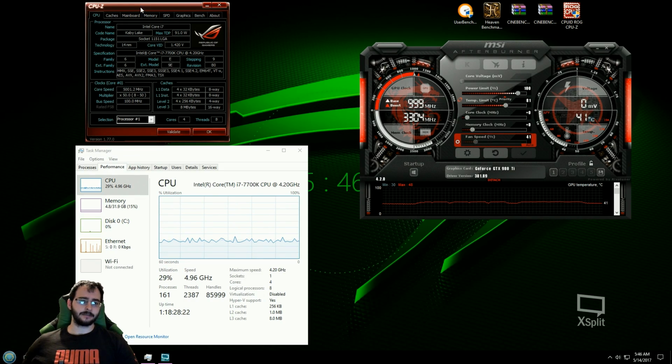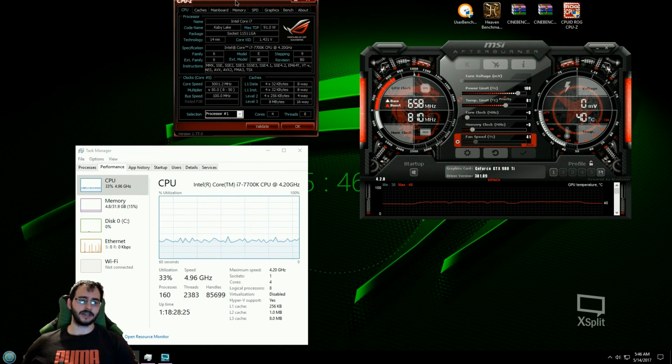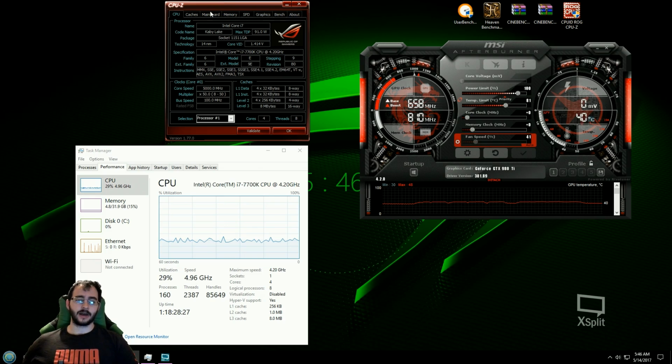Now, that being said, the results you're going to see are with a high-end Asus motherboard. I have the Maximus Formula, so keep that in mind, because if you have a cheaper motherboard, it can affect your results as far as voltage and overclocking. If you have a high-end board, this is pretty much what you can expect to get out of a 7700K. Just as an overview, I have the Fractal Design Define Evolve case.